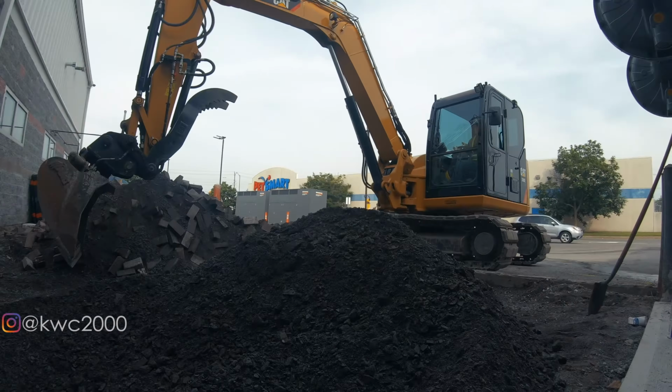Meanwhile, now that we have some room to work, I'll prep this area out, ready for concrete, and probably dig in a couple sonotubes while we're waiting for the gas guys to show up to do their thing. So let's get on that. Keep this job moving forward.